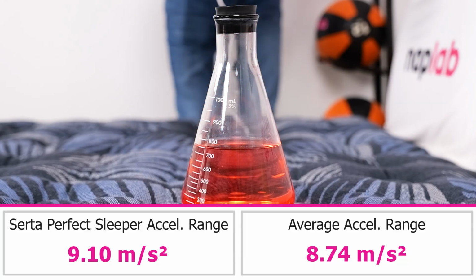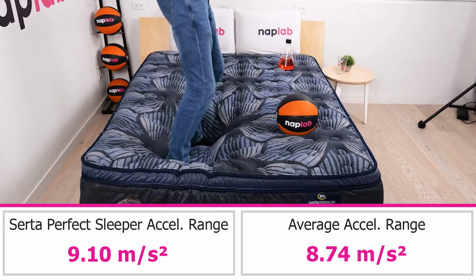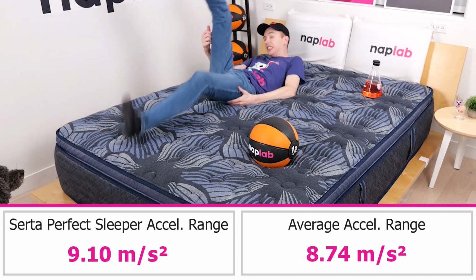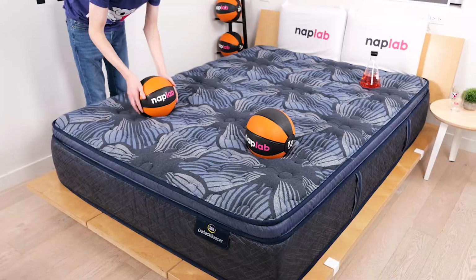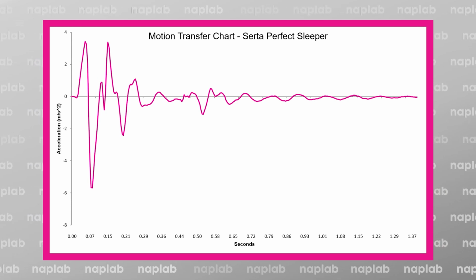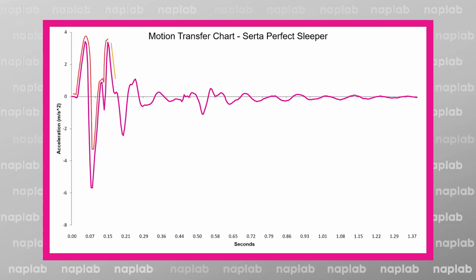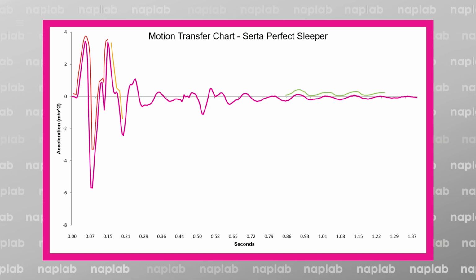During our test, we measured a total acceleration range of 9.10 meters per second squared. This is 4% more motion transfer than the average of 8.74 meters per second squared. While the 5.5 inches of comfort foam and pillow top design is helping to reduce motion transfer, the highly responsive polyfoams and coil unit are increasing motion. In our motion transfer chart, which visualizes our accelerometer data, we can see the highest motion peaks from 0 to 0.15 seconds. Motion drops notably by 0.21 seconds, and when we reach 0.86 seconds, we've returned to near zero levels of energy.